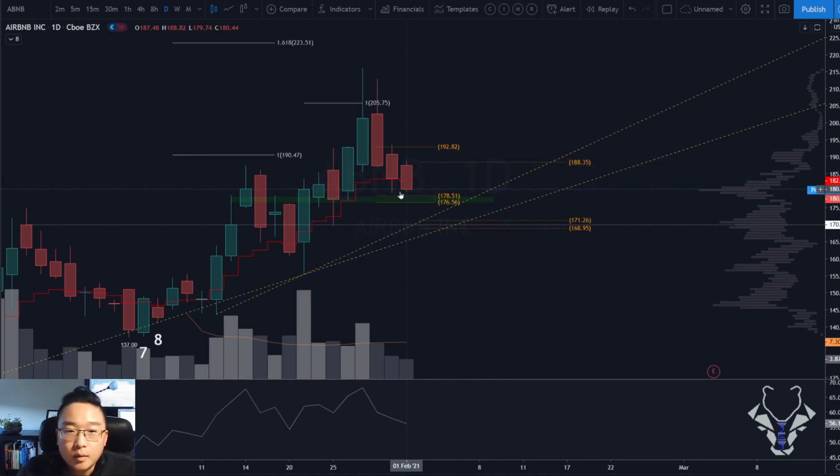Next, ABNB. Airbnb. Most ideal entry, this GP that's coming up. That's from this low to the high, which lines up with previous resistance and support. 176.5 to 178.5. However, most ideal entry I'm looking at is the next GP down below.